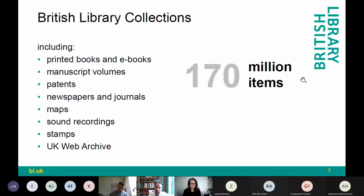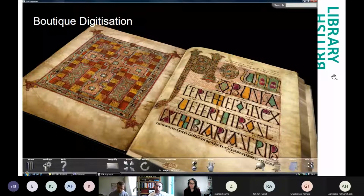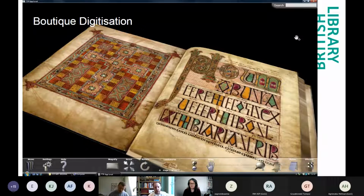If you go to the next slide, please, Sandra. The starting point for us in terms of digitization, and I should say here that what I'm going to talk about is very much from the perspective of the British Library, so from a national library's perspective, and also a large national library with a large collection, so very much speaking with that in mind.